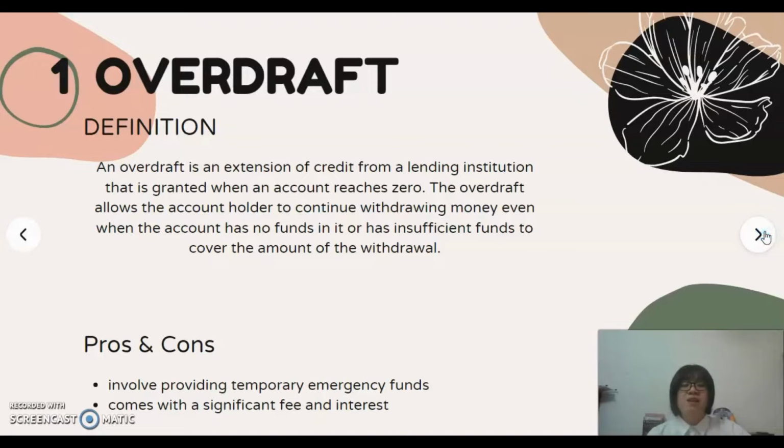What are the pros and cons of an overdraft? Well, the pro of an overdraft is providing emergency temporary funds when an account unexpectedly has insufficient funds. However, overdraft protection often comes with a significant fee and interest that, if not paid off in a timely manner, can add an additional burden to the account holder.